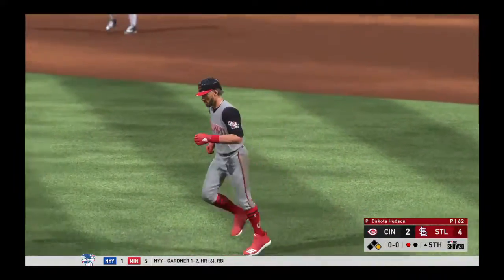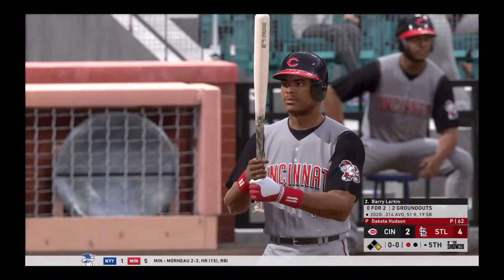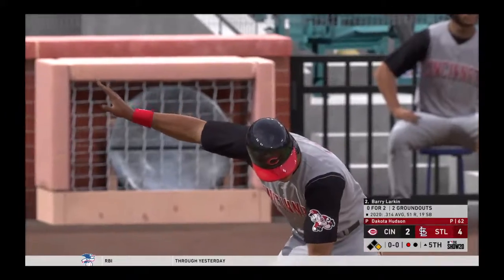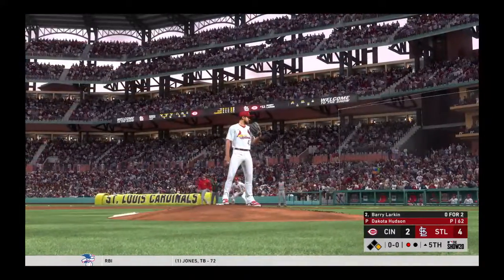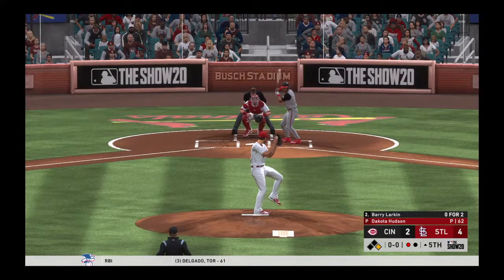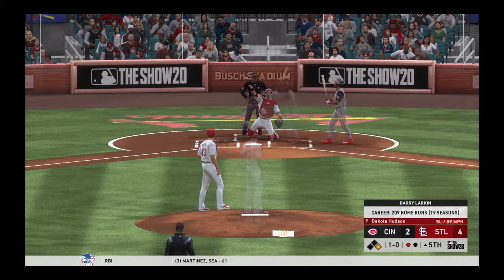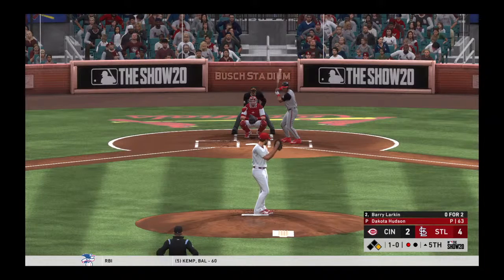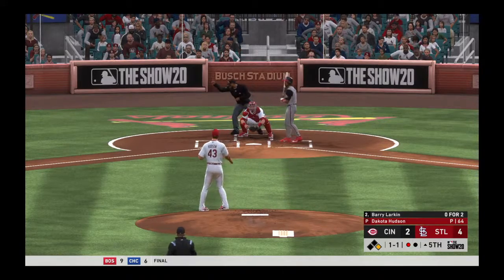The batter, number 11, shortstop, Barry Larkin. Riding in once again, Barry Larkin. He's hitless in his 2 at-bats so far. He's set. Here it comes. 1-0. Here comes the 1-0.